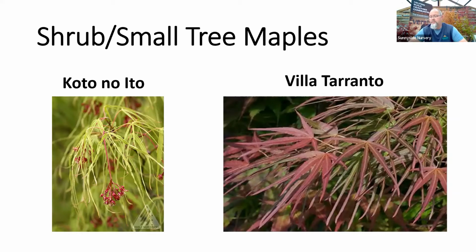Koto no Ito, they call the Harp string maple, and that's one of the favorites around here. Really nice lime green color, not super huge, but again, I want that really delicate kind of airy appearance. It really does look like kind of the fairy or harp strings as you look through that. Villa Toronto would be an option where, again, I like that same narrow foliage, but I've also wanted a little bit of touch of red in there as well.